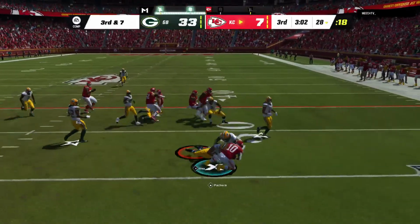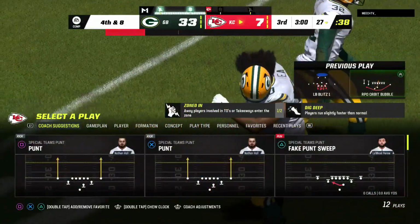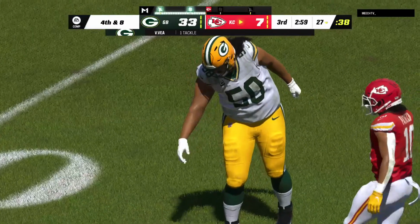Hands it off out of the gun. And they take him down, losing yardage back at the 27. That'll make it 4th down after a loss of 1.